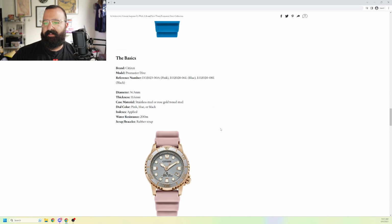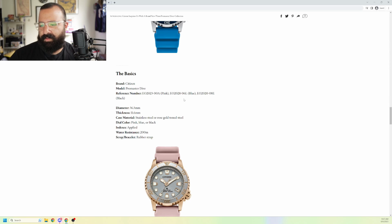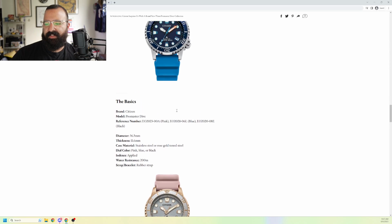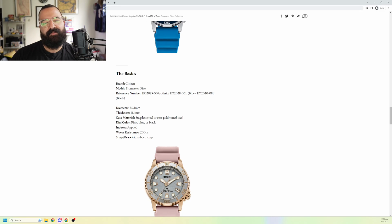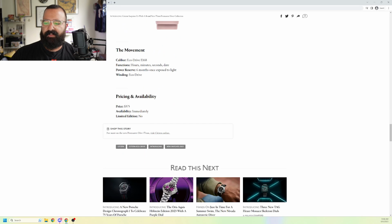But here, let's see. I guess the reference number for this one, the blue, is EO2028060L. Let's see. 36.5 millimeters, so just under 37 millimeters, 11.6 millimeters thick, which is pretty thin for a diver. Stainless steel rose gold tone. Excuse me, I'm getting text here. 200-meter water resistance rating with those silicone diving straps. You're getting Eco Drive movement, 6-month power reserve once exposed to light, which is insane.